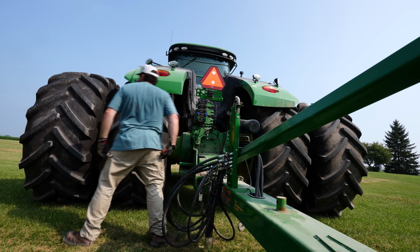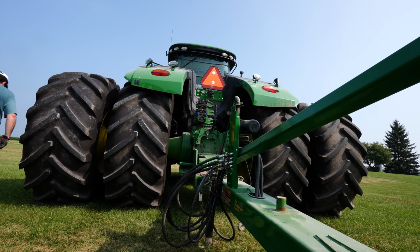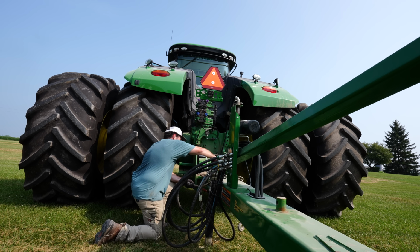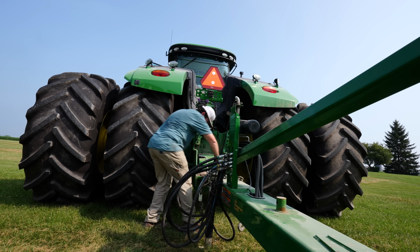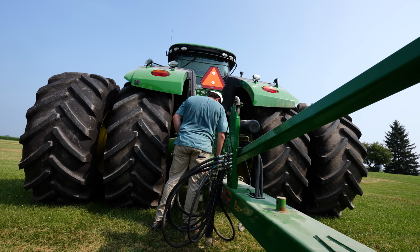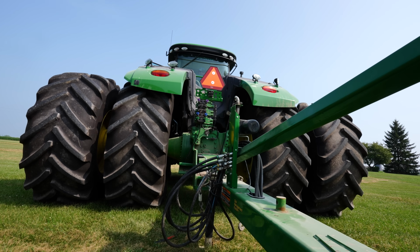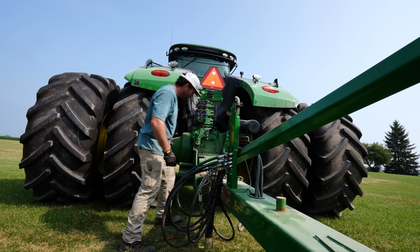Maybe I got a hammer in here. If not, I gotta walk over to the shed. Now remember, kids, you can't wiggle it too much, you'll make a mess.